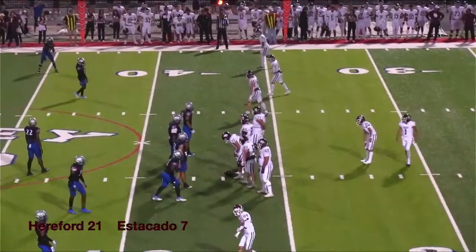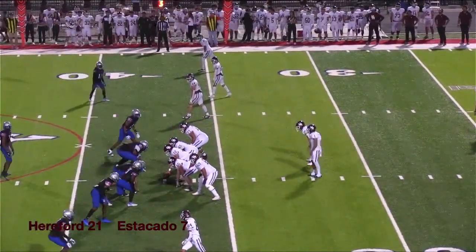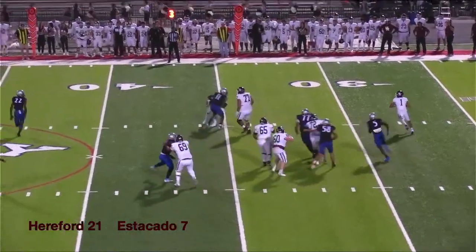All right, big play, 3rd and 8 for the Whitefaces. Again, the high snap getting us back in a hole. Caleb ready to take the 3rd down snap. Good snap. He rolls right. He's got the corner. He's got time.